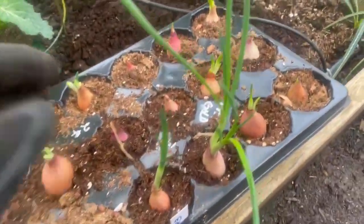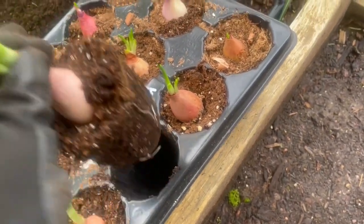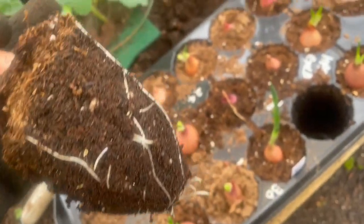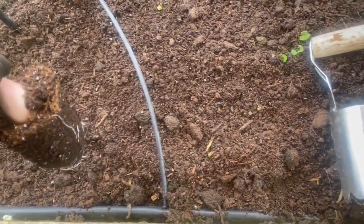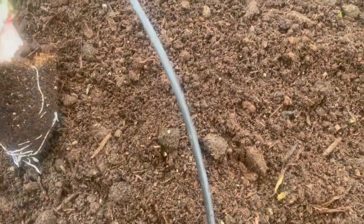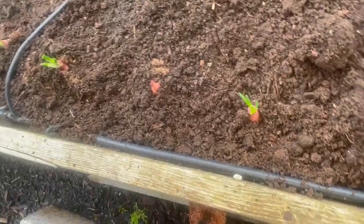Okay, so I'll try and do this one-handed, but they just pull out really easy. But look, they got nice roots. And we'll use the bulb planter, which is the right size, to just plunk them right in the ground. So that's what we'll get done. So there, that's where we'll put them all.